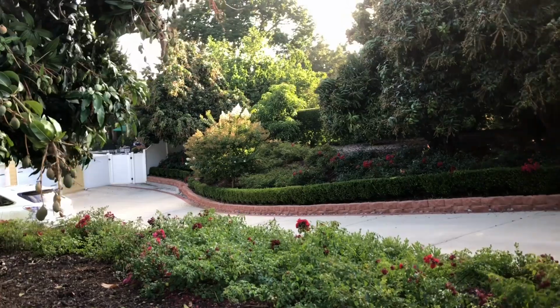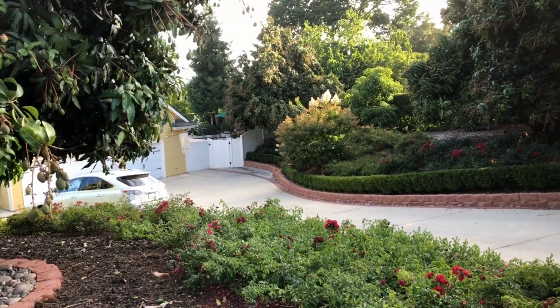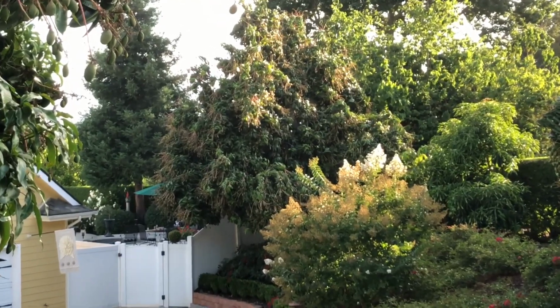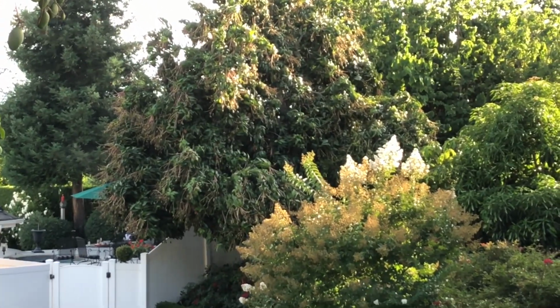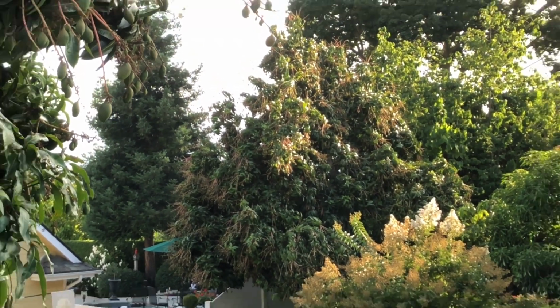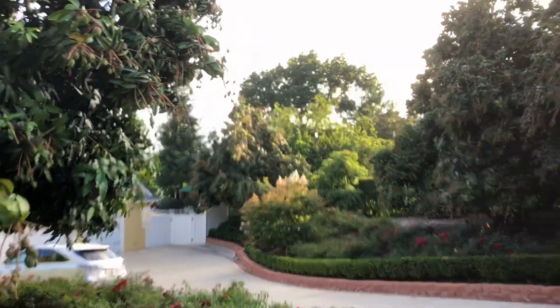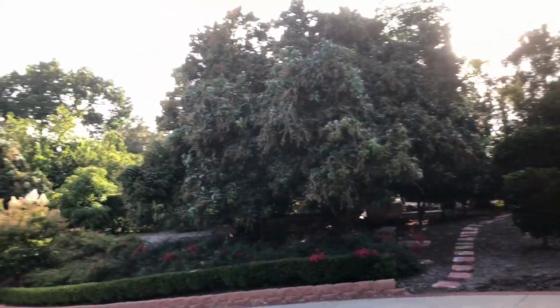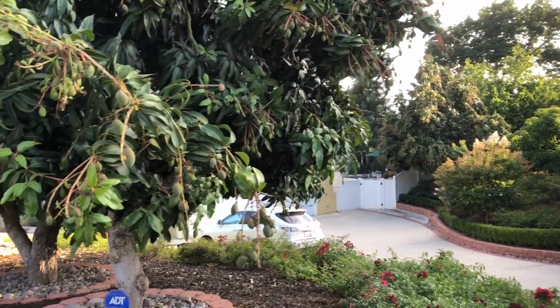You see that there's a lot of cherimoyas here, a lot of atemoyas. There's a big tree down there. That's a big mango right there. That's probably 30 feet tall. And then that's one right there, real big one. And of course we have these here.